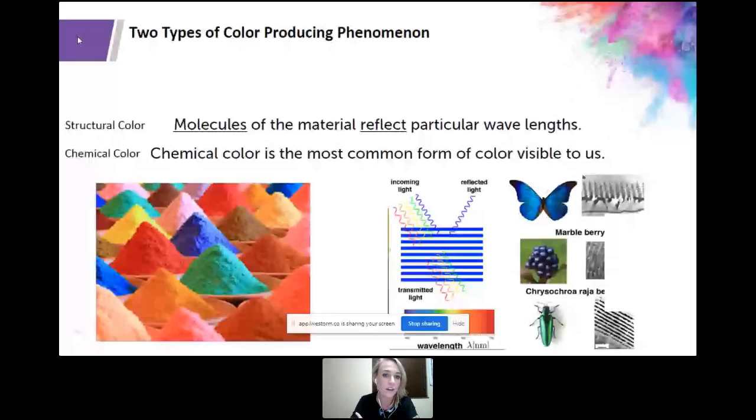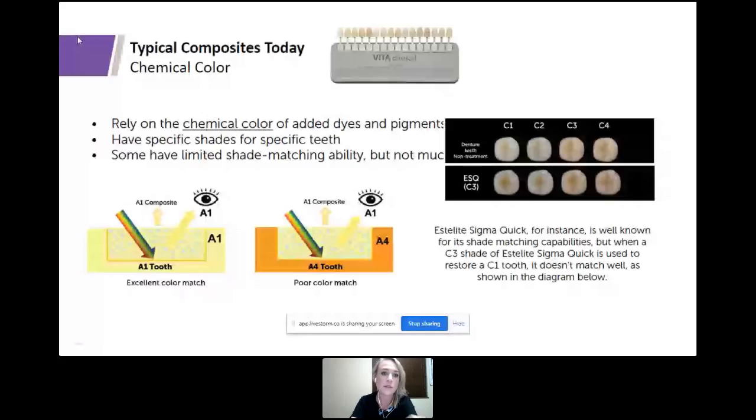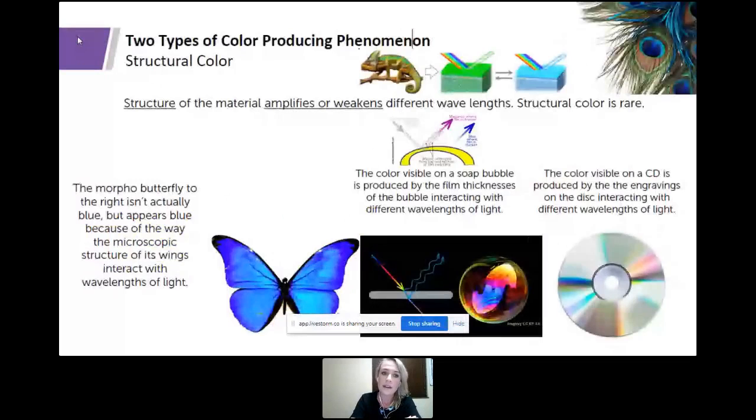So in nature, we have a lot of examples of structural color, and we'll discuss them quickly. So like I said, typical composites today rely on chemical color, added dyes and pigments. They have specific shades for specific teeth. Some have limited shade matching abilities. So light comes in when you open your mouth, hits the composite, that doesn't affect the composite. We see the color that it was dyed to, or where they've added pigments or dye. The second type, structural color, the structure of the material amplifies or weakens different wavelengths.